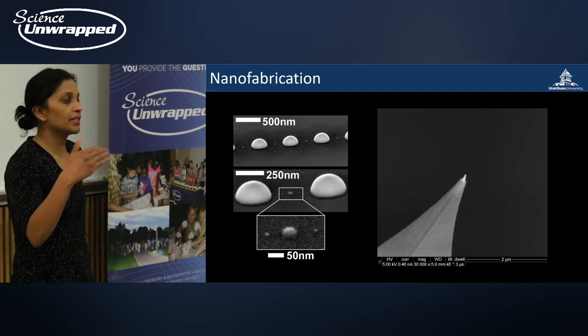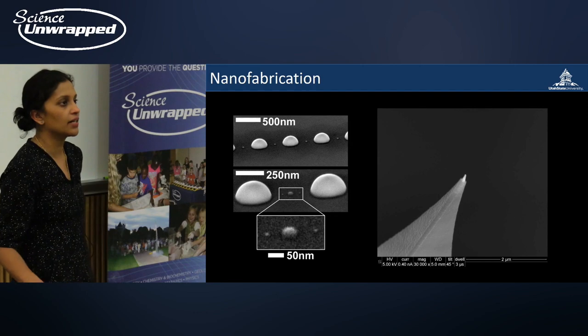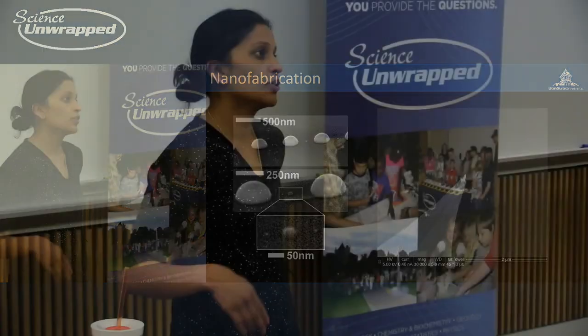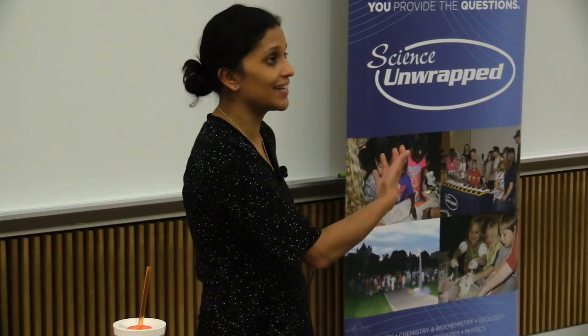Both the top-down approach and the bottom-up approach to building things at the nanoscale, but also being able to measure them. So using the right microscopes and the right instruments to be able to see things at the nanoscale level. So like the DNA and stuff, that's bread and butter for somebody who's into biology.